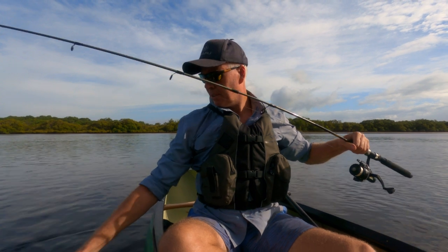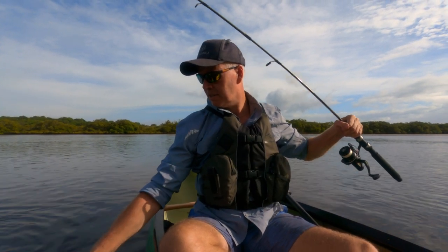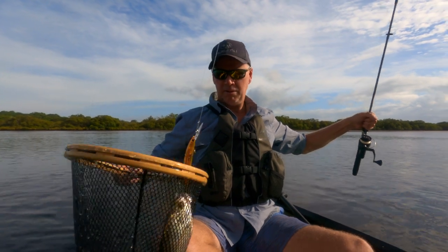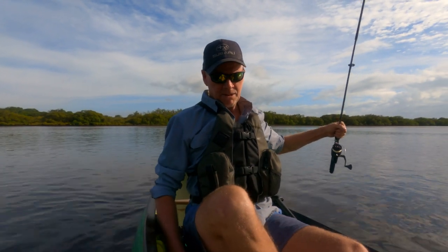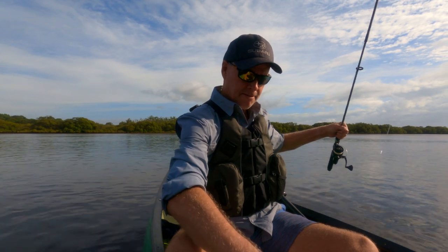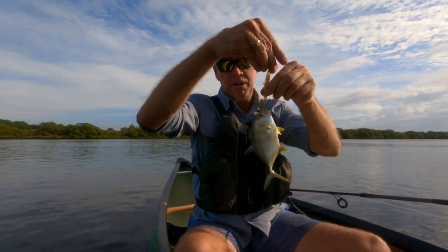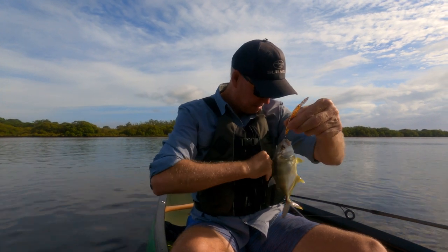Well, we've got our first fish for the day. Just a tiny little trevally. Get him into this net. Try not to get the lure. That's all well. Come on, little fella. Yeah, not very big, but if we can get his brother and sister, I'll be a happy camper.